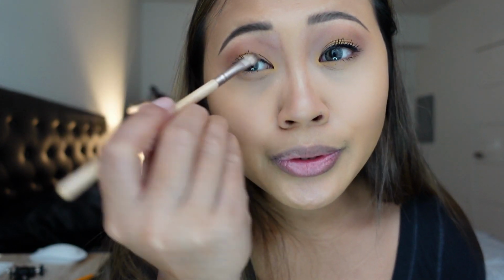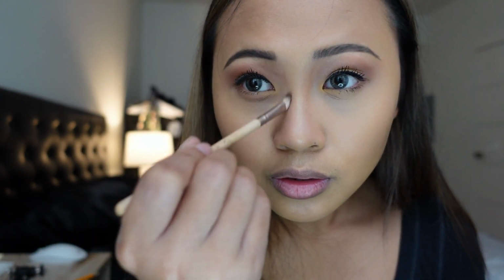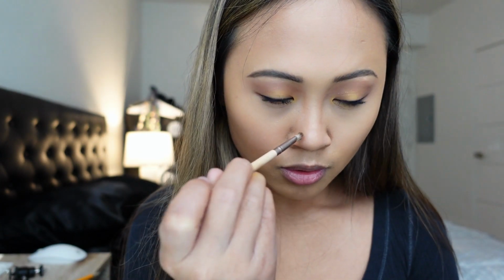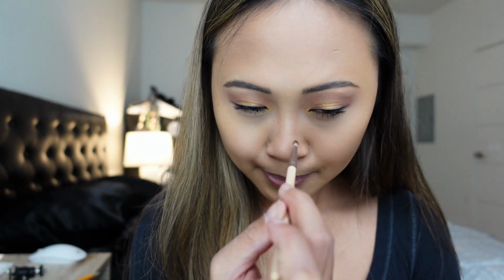I have a really, really flat nose. It's that Filipino in me. You just want to blend that in. And sometimes I make like a circle right here to make it look like it has a pointy tip of my nose, because it's a struggle.